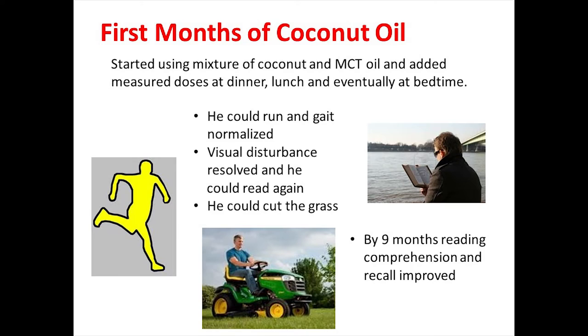So what we saw over those next few months was really a continuing improvement. By about 2 months, he could actually pick up his feet and run again, and his gait normalized. He hadn't been able to tie his shoes before. At that point, he started being able to tie his shoes. I mean, very simple things that a 5-year-old can do.